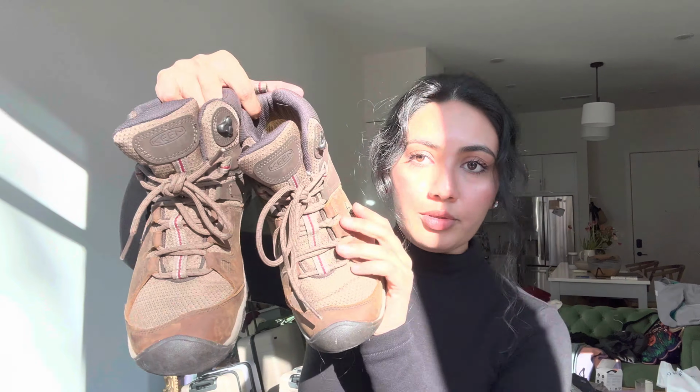Speaking of shoes, I also invested in good hiking boots that are waterproof, and I use these for just hiking year round, but I'm also taking them for Iceland. They're the Keen boots. These are just a great investment. They are waterproof. They have a very nice grip, so you're not slipping and falling when you're hiking and you're on rocks or you're on ice and things like that.